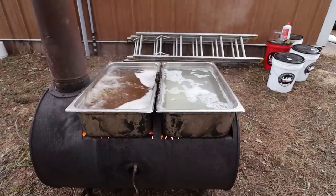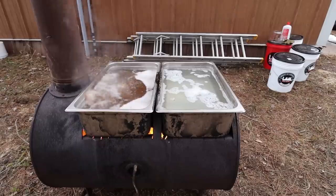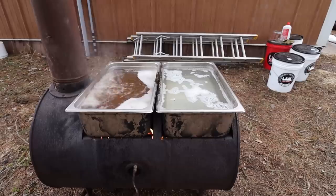You can see on the left side there, which is our boil pan, the other one is our warm-up pan, how it's starting to get that syrupy color because we just keep adding to it, so the sugar content is getting higher and higher.